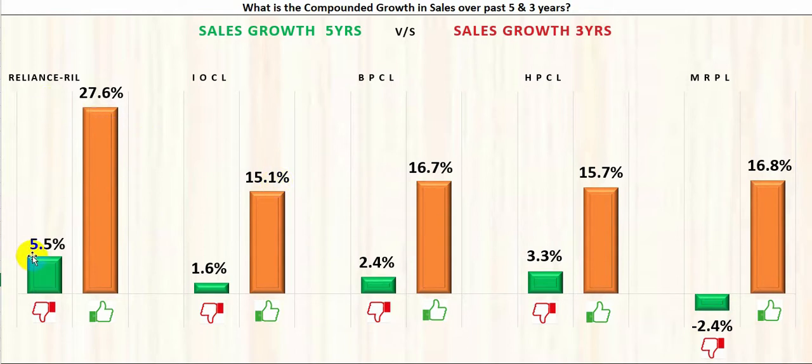RIL's sales in the last 5 years was growing at 5.5%. As we saw earlier, these companies are huge in terms of size, and therefore to grow its sales at the rate of 10% would be little difficult, or it will be little unreasonable to ask for a 10% growth rate in sales. So even a 5% growth rate in sales is very good for a company which has a huge market cap or net worth, or in fact sales as well. In the recent 3 years, the sales has picked up to double digit of 27.6%.